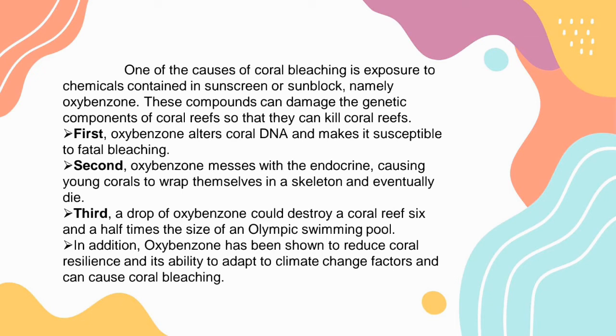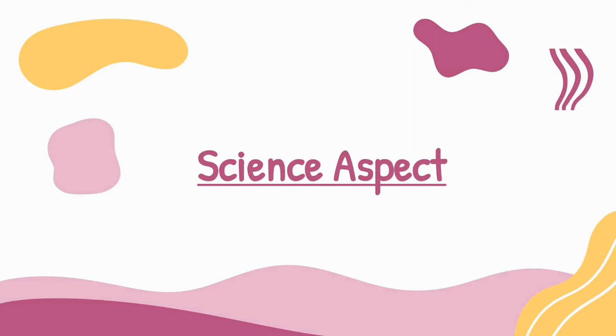First, oxybenzone alters coral DNA and makes it susceptible to fatal bleaching. Second, oxybenzone messes with the endocrine, causing young corals to warp themselves in a skeleton and eventually die. Third, a drop of oxybenzone could destroy a coral reef 6.5 times the size of an Olympic swimming pool. In addition, oxybenzone has been shown to reduce coral resilience and its ability to adapt to climate change factors and can cause coral bleaching. And then science aspect.